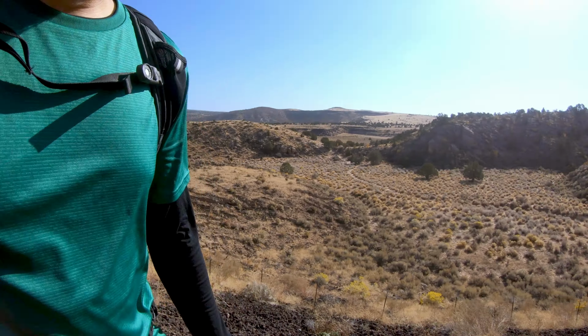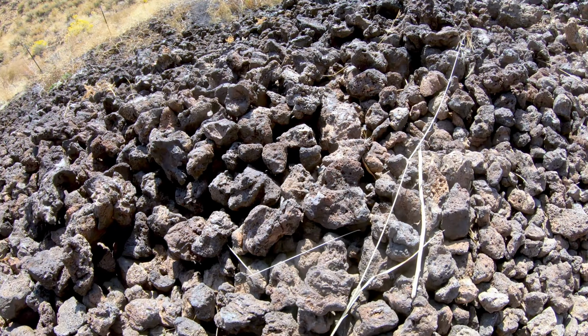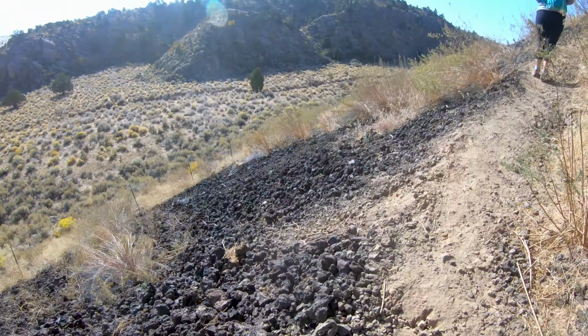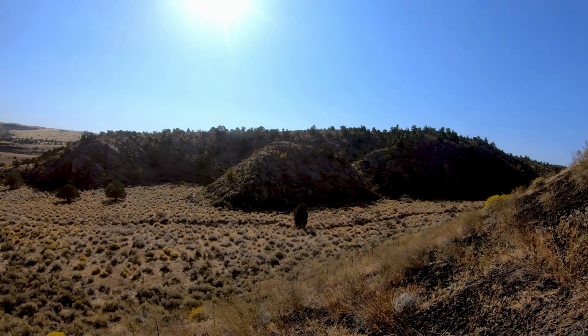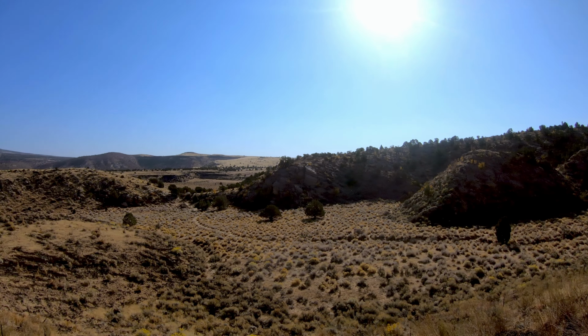And all of these black rocks and huge pieces of volcanic lava and little tiny pebbles, kind of like this stuff. It's a little bit of everything. It's pretty neat. The view is amazing. Yeah, this is beautiful already. The sun might create a little bit of a glare here, but wow, it's awesome.